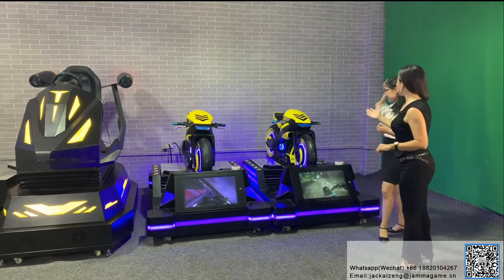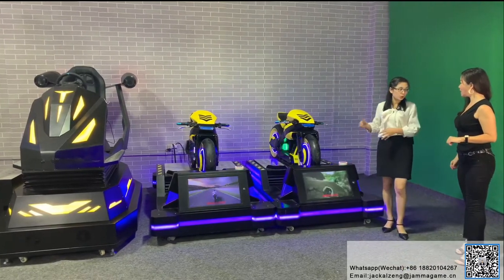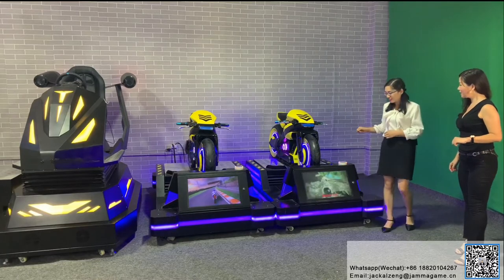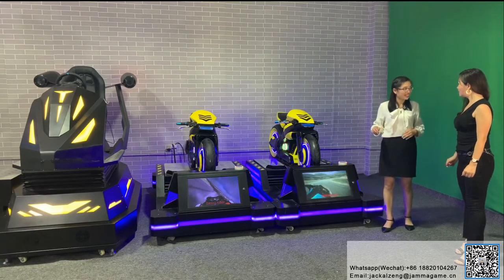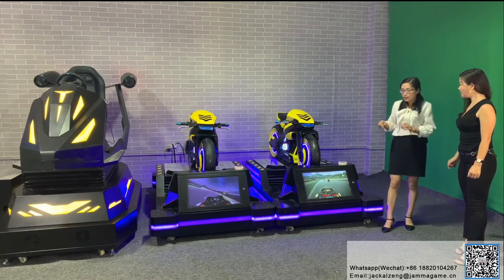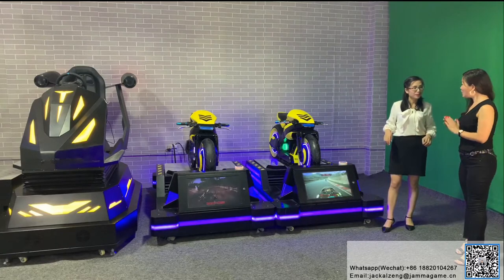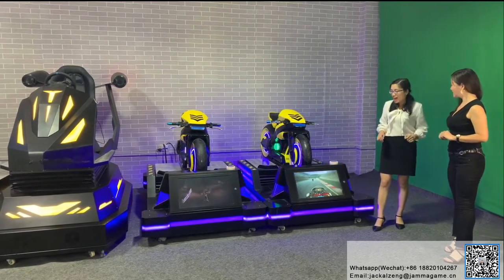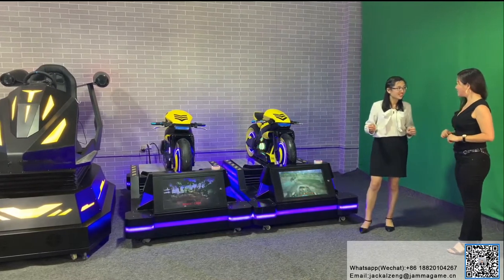Is this for children or for adults? Both, for children and adults. How many games are in the motor? Now, 4 games: dinosaur, sci-fi, space, and highway. I want to see someone ride it. Can you ask your colleague to show us?